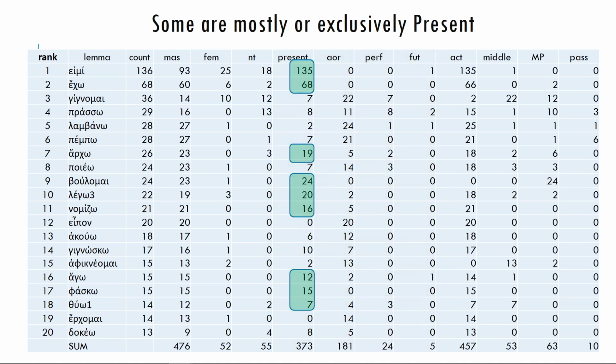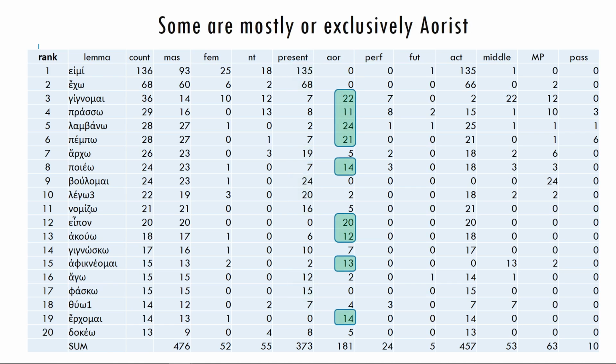Some pretty much only occur in the present, like eimi, there is no aorist of eimi. But you notice these don't occur in the aorist to speak of. There are others that are mainly or exclusively aorist. So what I'm trying to say is there's not that many forms, okay? And the ones that are there, you're going to spot very easily because they're verbs that are old friends.